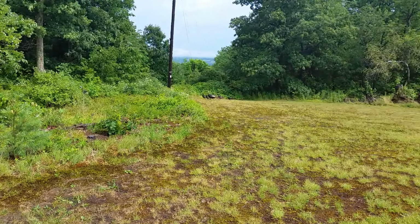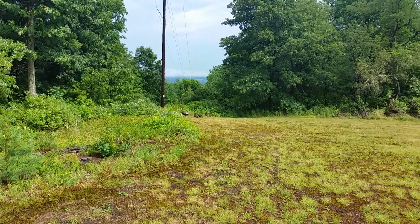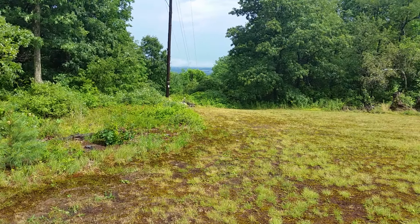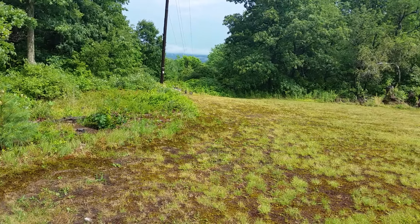And that's pretty cool. They seem to be heading back to the tree line. Wild turkeys.